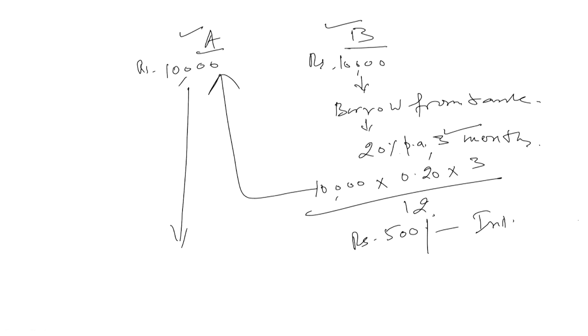So here, for example, this 10,000 rupees again goes to the bank. A is investing 10,000 rupees in the bank, and the bank, for example, pays him 18% rate of interest. Again, the period is 3 months, and this is the situation. So in this case, if you calculate, how much does this amount work out as? Rupees 450.